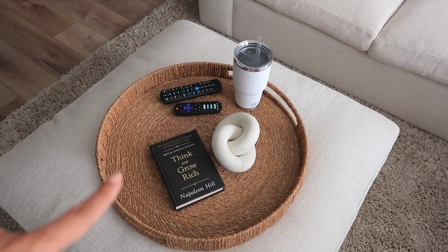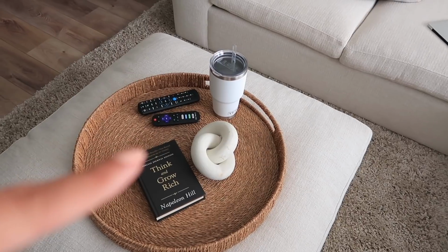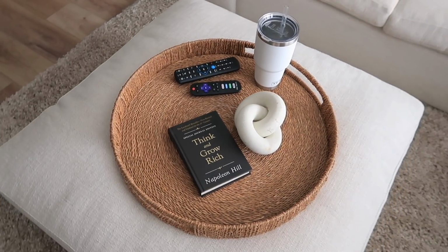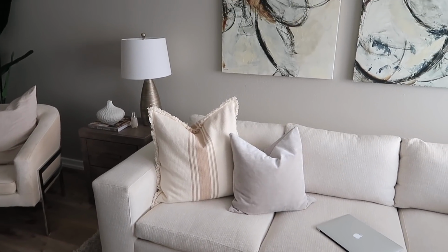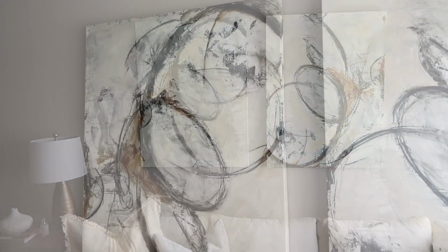This tray I get lots of questions about. I got it from Home Goods. Of course I have my little Yeti cup on there. This knot decor I got from Target. And then I just have my Think and Grow Rich book on there. Pillows are mainly from Home Goods is where I get them. Home Goods, TJ Maxx.